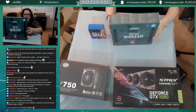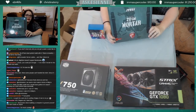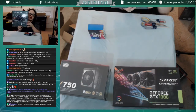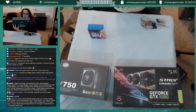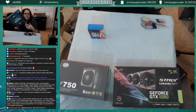Motherboard, this is not what I had originally picked out, but it got recommended to me, so that's what we did. And then this is the nice little picture on the back. You'll see it very soon, but that's what it's gonna look like. So it's the 170M mortar. It's pretty standard.